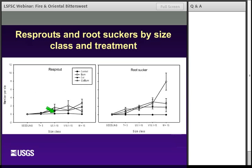Okay. This is the numbers of resprouts per meter squared in the same size classes that we had in the previous slide. There's the size class seedlings to greater than 15 millimeters. And here, this is density per meter squared. So here's 10 and 0 and minus 2. And we see the controls in both cases in resprouts and in root sucker plots had no change in stem density, but that there was an increasing number of stems with increasing diameter.